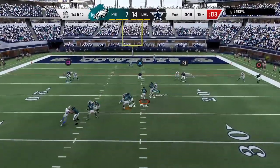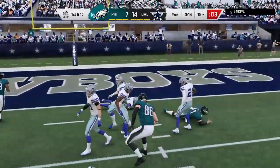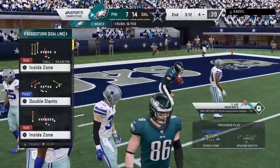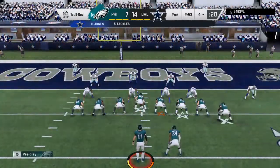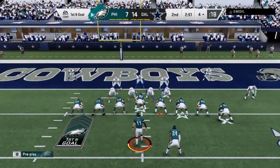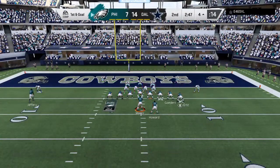Wentz. Flushed out right. Stepping up. He's going to keep it. And all the way down inside the 5 to the 4. A nice job there on the escape and scramble. A first down, a 16-yard gain. 2 big plays in succession. Not sure this D knows what hit him, but now they got to get ready.